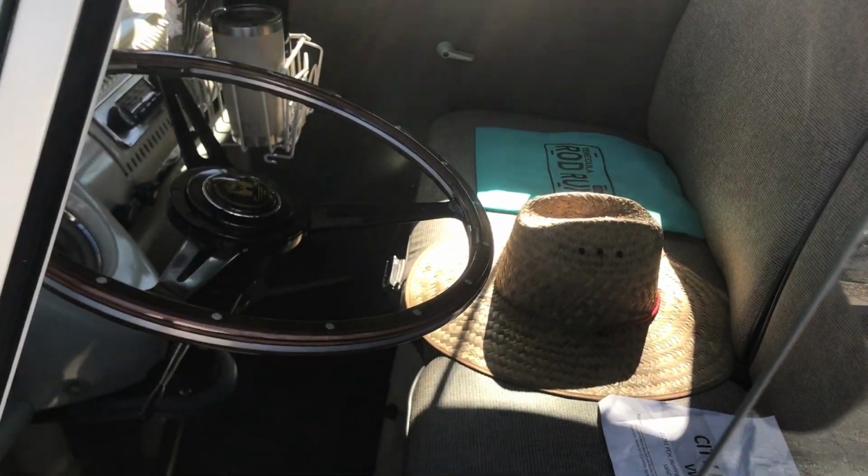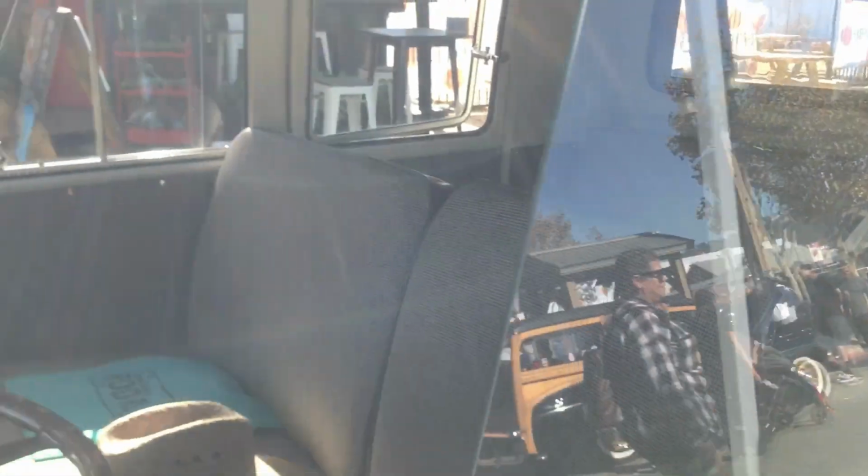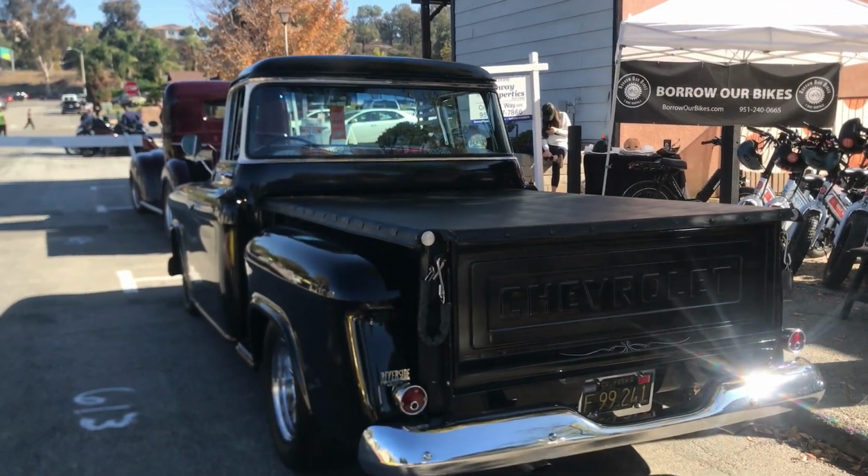Ooh, love the wheel. Wow, look at that wood wheel in there. I like his cup holder too. That's a great idea. A little wire basket. Poke in here a little bit, get a little look. All right. And we go back out, and we've got ourselves a nice 3100 here.